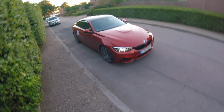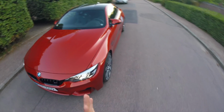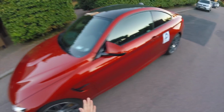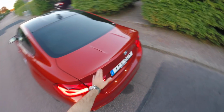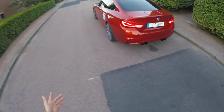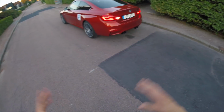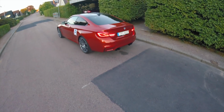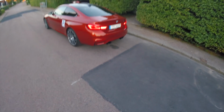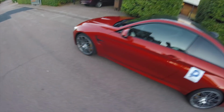Sakhir Orange, a very sexy color. And it really transforms color-wise depending on what light is on the car. Like here it's a bit darker, and here where it has light, it's a bit lighter. And yeah, it's a dream of a car. And if you haven't driven the M4, I really recommend that you do. There's nothing on the market that drives like this car, especially with the competition package. It really makes the car different.